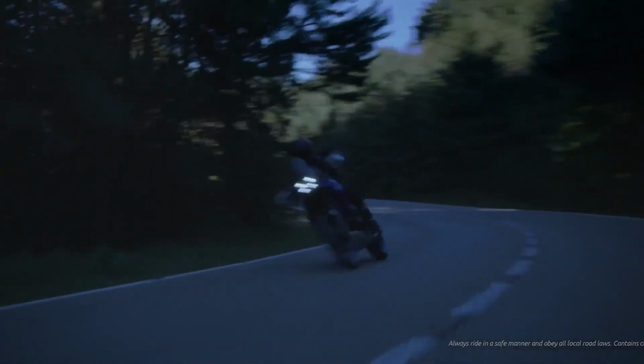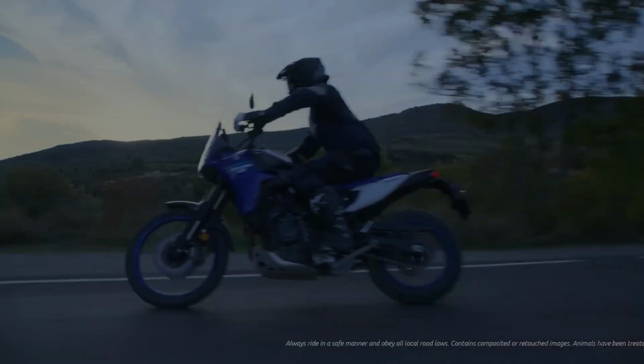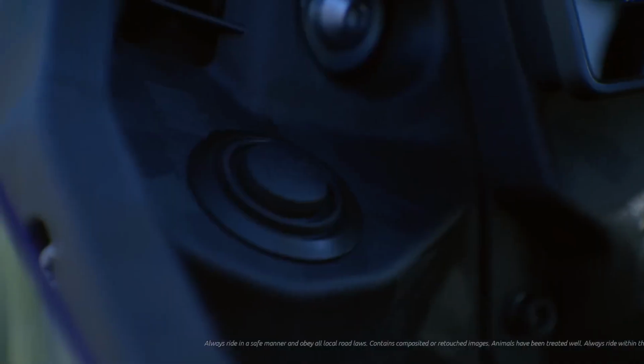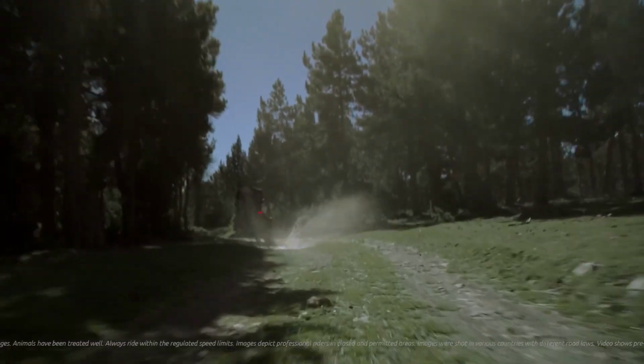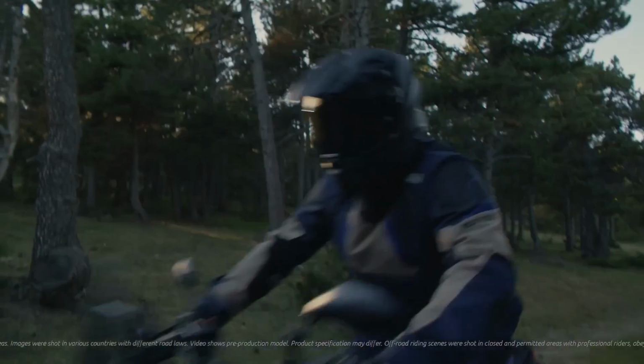Yet, the physics of displacement cannot be negotiated away. Sustaining true highway cruising speeds at 75 to 80 miles per hour forces the 450MT into the upper third of its rev ceiling, elevating internal thermal stress and depleting passing reserves when fully laden with hard panniers and a passenger.